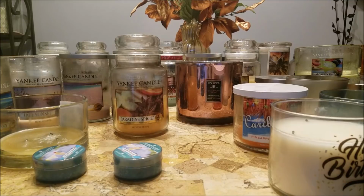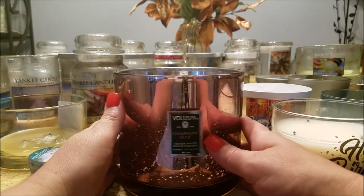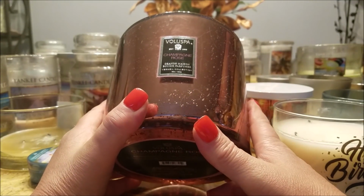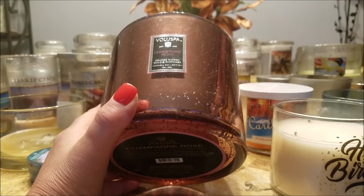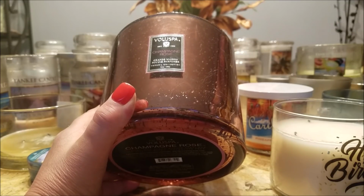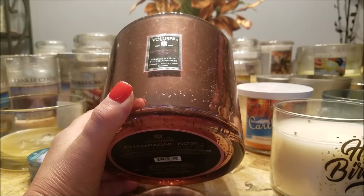Okay, one more here. This is a Voluspa candle in Champagne Rose, and this is one that I picked up last year when they were going on clearance. I tried it out last year because I was thinking about maybe I should order more, and I was really disappointed because I thought it was really light and I was burning it in my bedroom. So I didn't order any more.